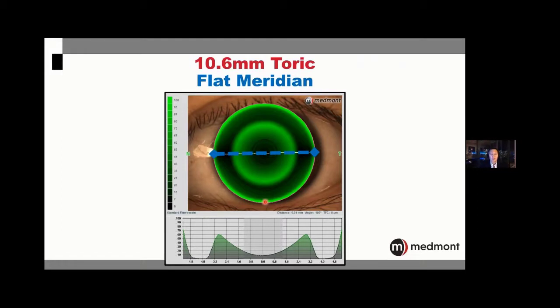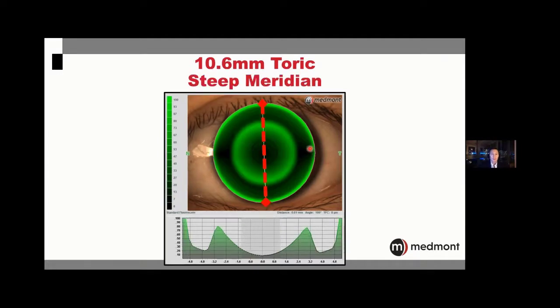So on the flat meridian, we want that same relationship. Whatever the parameters of the lens are across this meridian, I want to preserve that. Whereas on the steep meridian, I want to completely alter the reverse curve of the lens. I want to completely alter the alignment zone and the periphery of the lens to create an appropriate vertical meridian relationship.